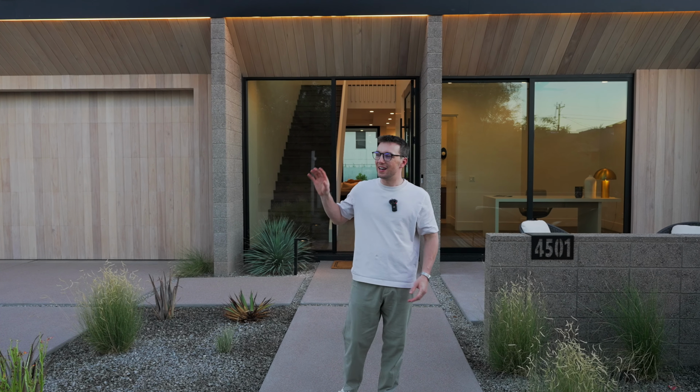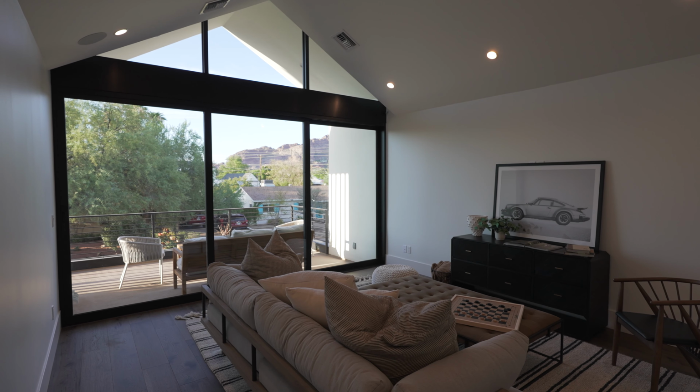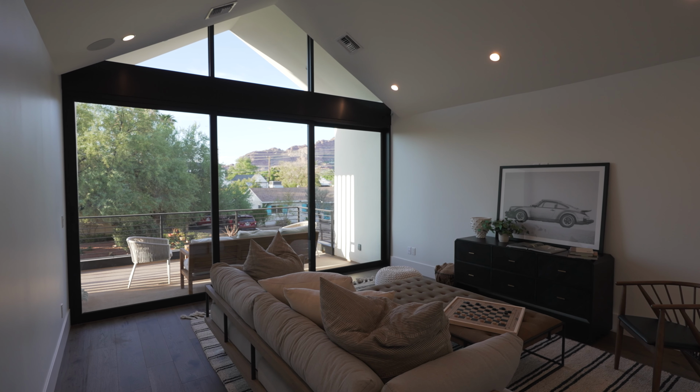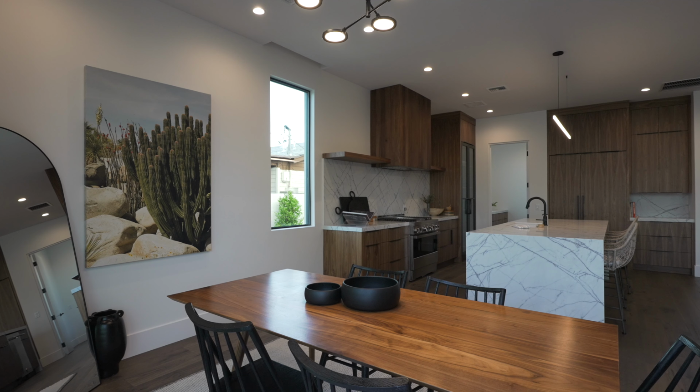All right, guys, welcome to this brand new 2024 build, now for sale and ready for its new owners. This home is 4 bedrooms, 5 bathrooms, with a bonus room upstairs, and it comes in at 3,516 square feet of interior living space.